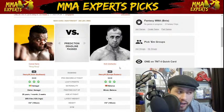Grishenko is defending very well against Reug Reug's trip-heavy attack from the clinch, but for how long? Right now, Grishenko has Reug Reug up against the cage, but Reug Reug shakes it off. A very different style is this Senegalese wrestling. Look how low he gets. It's a very different mindset than typical American style wrestling, like folk style, or more of the international styles, freestyle, Greco-Roman, what have you. Reug Reug is a very interesting style.